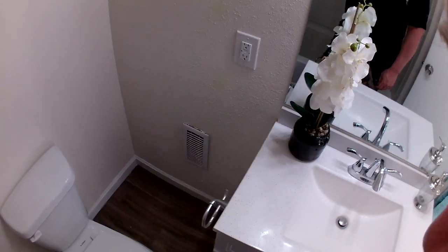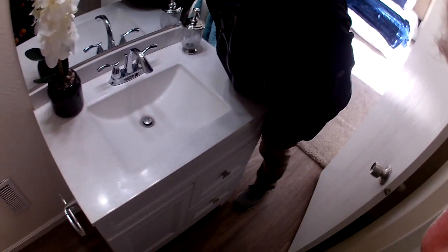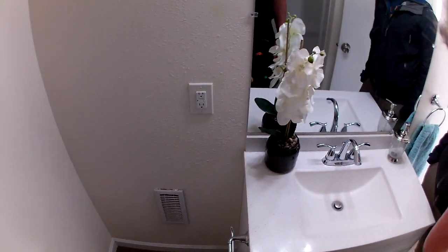Okay. This is an interesting sink and toilet setup. I would have put the toilet the other way, but they've got the vent there. You have a little bit of space. Yeah.